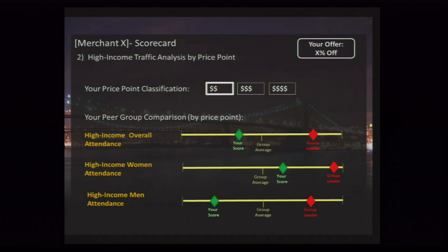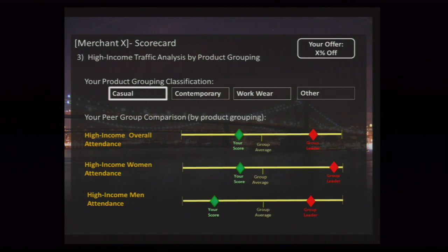We look closer at the high-income traffic analysis, saying for high-income overall attendance, against the group average, your score against the group leader, the top 3 within the group, in this case the low price point merchant, how'd you fare? It's always nice to know how you're doing relative to everybody else. We went further, and we also looked at casual wear, the same analysis, all different ways to cut the data.